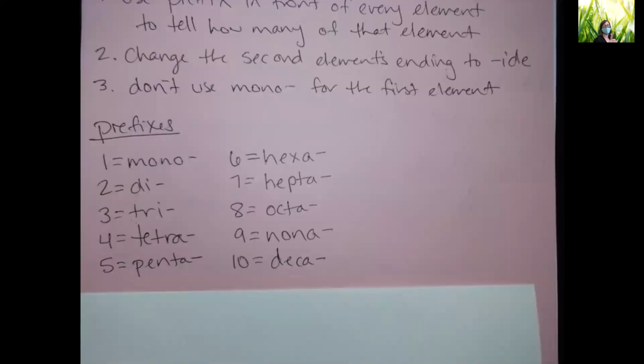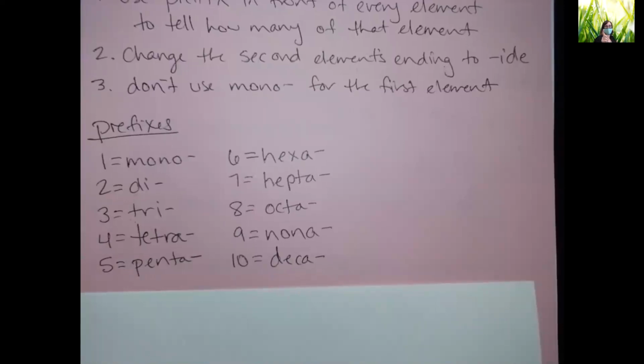So we don't use mono for the first element, but if there's 1 of the second element, we do use mono. So I'm going to show you some examples where we do and don't use it, so it makes a little bit more sense.